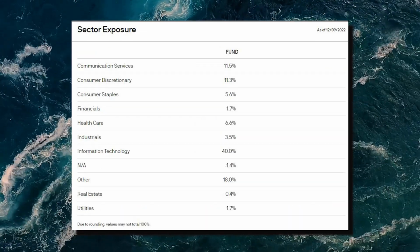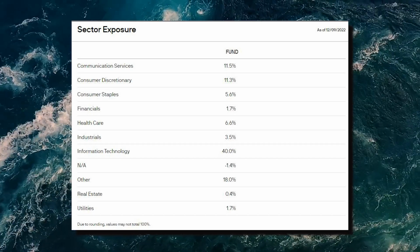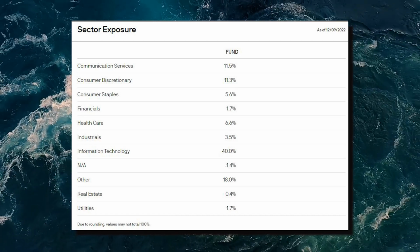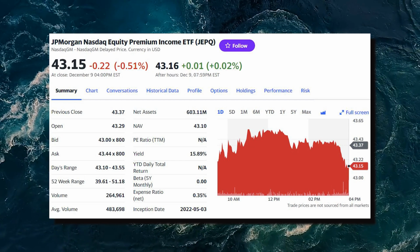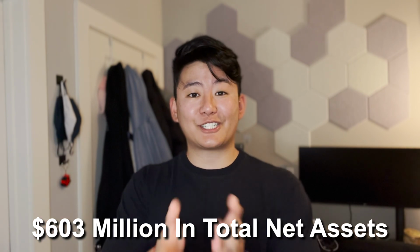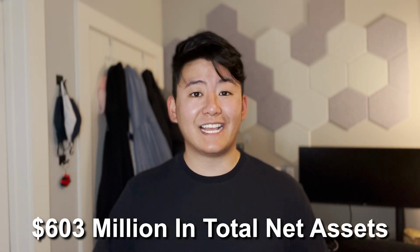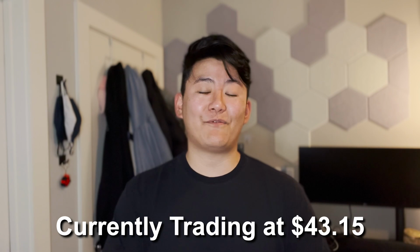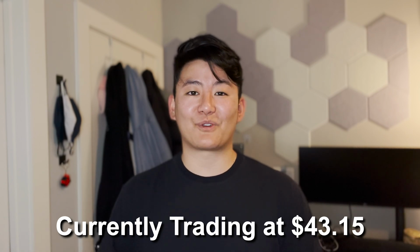JEPQ encompasses most sectors, but the top 3 sectors that it currently holds are information technology at 40%, other at 18%, and communication services at 11.5%, and has a total net asset value of just a little over $603 million. So just to recap what JEPQ is all about, it covers mostly the Nasdaq 100 index and mixes in, just like JEPI does, out-of-the-money covered calls to make that monthly dividend income. It has $603 million in total net assets and an insanely high dividend yield of 15.89%. And it's currently trading at $43.15 at the time of recording this video.